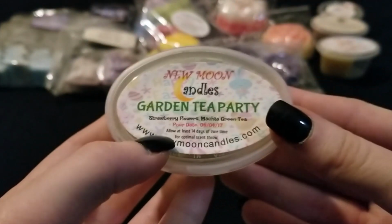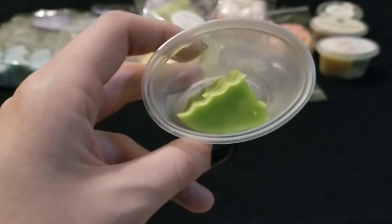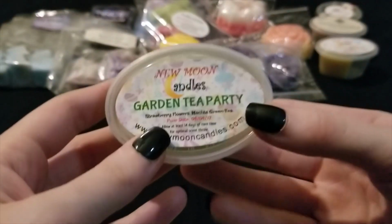And then Garden Tea Party, Strawberry Flowers, Matcha Green Tea. This is the one that I did cut in fourths, but this one is strong enough to be used in such little amounts, especially for a bathroom scent. Oof, that's just a very greenery, like grass type scent.